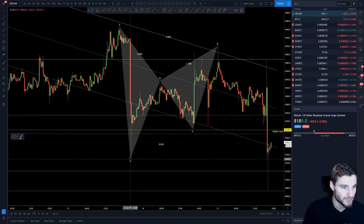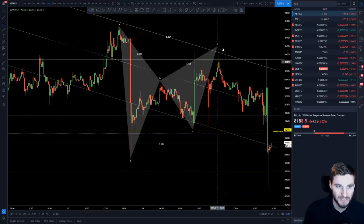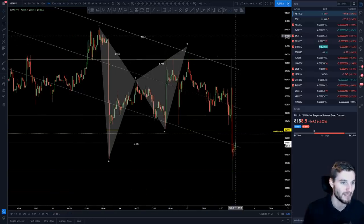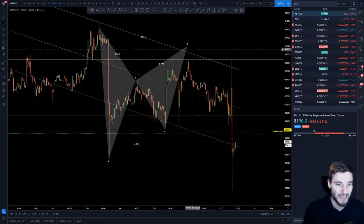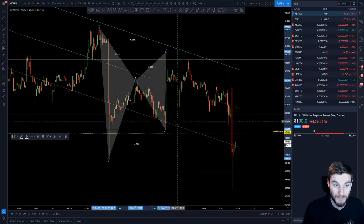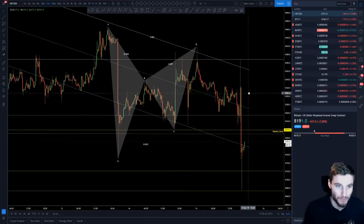And I'll show you another perfect 618, and this is from the low of A to the top of B, down to that 618 to finish that D leg. That's a pretty perfect bearish Gartley. But originally I was looking at it here, and you had that bearish move down. Then you come up and take the highs again, and as you never took the low, it's all part of the same move in my opinion.